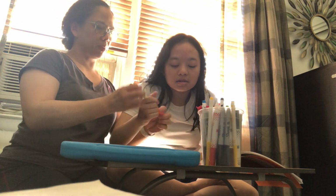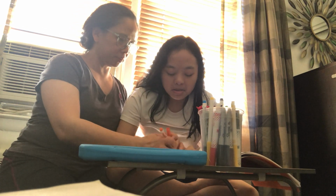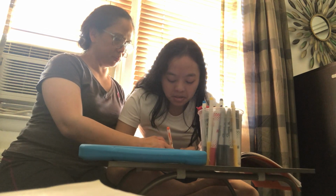Let's color the koala bear. Orange. What color is this? Can you tell mommy what color? Orange. Oh, wow. Good job, Kristin. Color orange. Great job coloring.